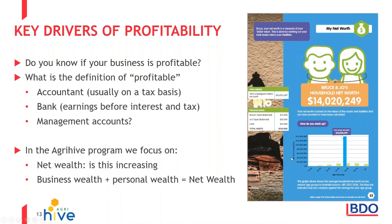So what we're talking about is profitability, but that means a different thing to different people. Ultimately, yes, it's the profit you make on a year-to-year basis, but we also look at it from more of a net wealth perspective and how you can increase that over time. That's where the Agrihive report really comes into its own, collating all that information together to combine both the business wealth and your personal wealth now, and what you can do over the next 12 months.